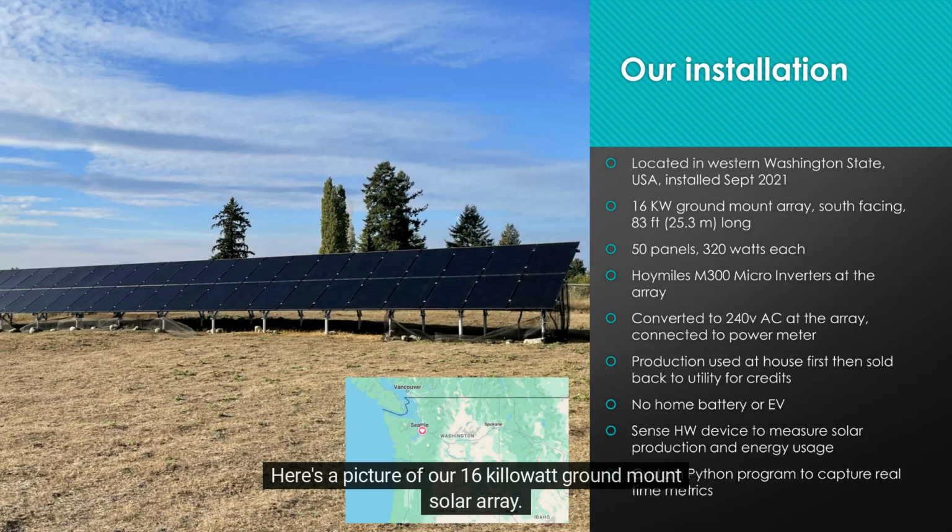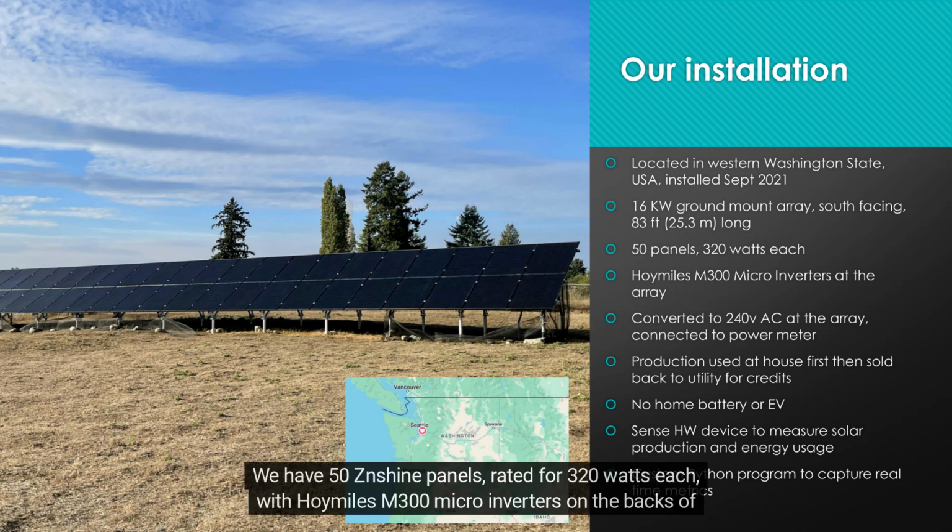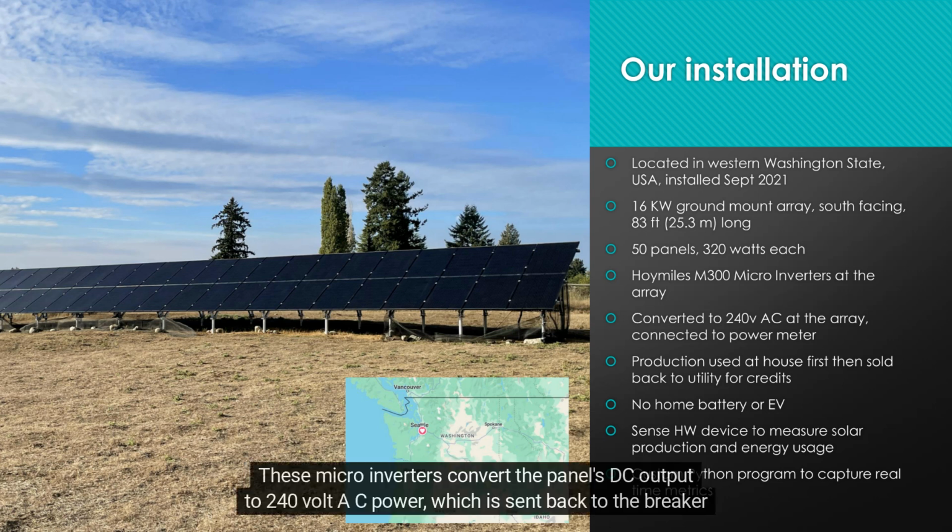Here's a picture of our 16 kilowatt ground mount solar array. The solar array is directly south facing in one of our pastures with no trees or other obstructions around it. We have 50 Z-in shine panels, rated for 320 watts each, with Hoymiles M300 microinverters on the backs of the panels. These microinverters convert the panel's DC output to 240 volt AC power, which is sent back to the breaker panel at the house.